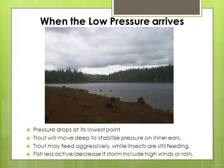When the low pressure arrives, the pressure will drop to its lowest point. The trout will stay deep to stabilize the pressure in their inner ear. Trout will still feed aggressively if insect activity continues, but fishing may be less active or decreased if the storm includes a lot of rain or high wind.